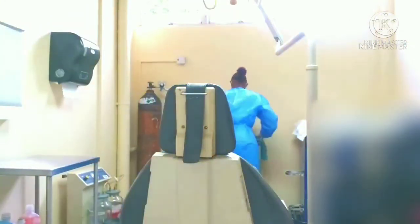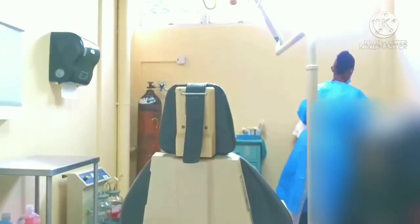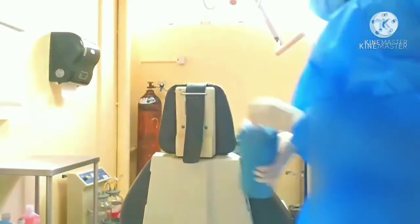Then I discard my glove and change to another glove when I'm putting out the syringes, the sutures, the instruments, all that we need in order to set up for the patient. So that's what I am doing now. I am setting out the smaller things that we need.